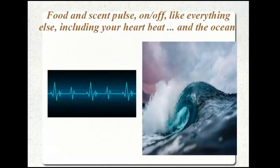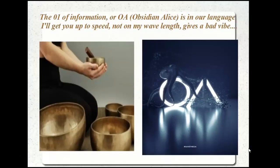So food and scent pulse on off like everything else, and that includes your heartbeat, on off, and the ocean with its 2 tidal turns a day. The 0-1 of information, or OA, O being the 0, A being the first letter of the alphabet, it's another way of expressing 0-1, is in our language. So we say things like, I'll get you up to speed, or not on my wavelength, or gives a bad vibe. It's all vibration and resonance. Again, interacting words.